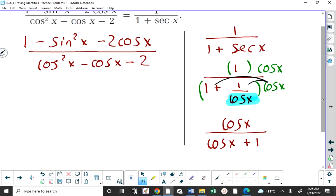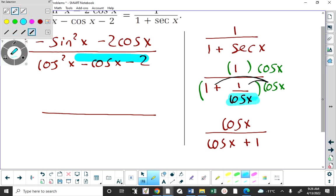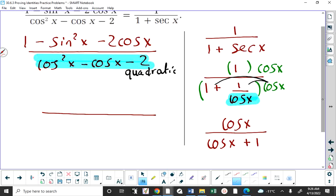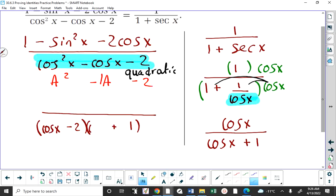On the left-hand side, there are, again, moving parts to this. There's a number of different things that we have to recognize. One of them is that the denominator of this is quadratic. It's like a squared minus a minus 2. It isn't a squared minus a minus 2, but it's like it. And you should know how to factor a squared minus a minus 2. You would be looking for two numbers that multiply to give negative 2 and add to give negative 1. Those two numbers would be negative 2 and positive 1. But it's not a and a, it's cosine of x, cosine of x.